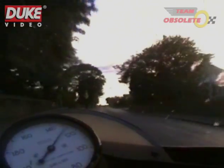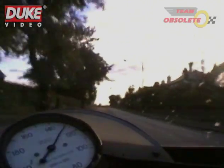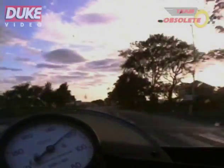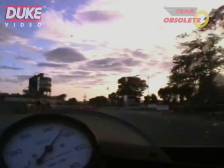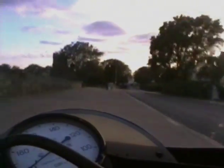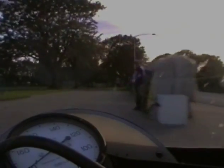And now back on Glencrutchery Road, approaching the start-finish line again. The line being right there. And there's the plug chop. And that ends Friday evening's practice for me. As I said, we'd be getting back to Carramore.